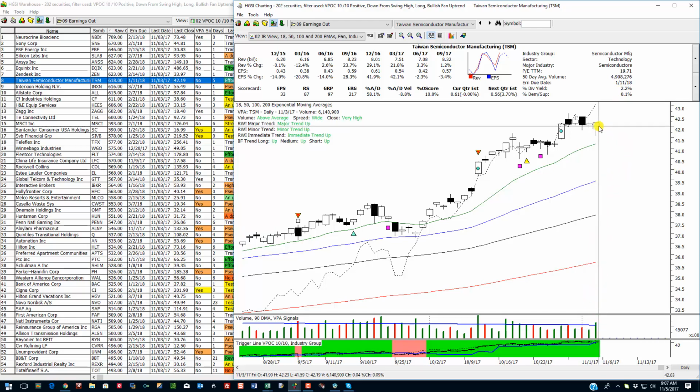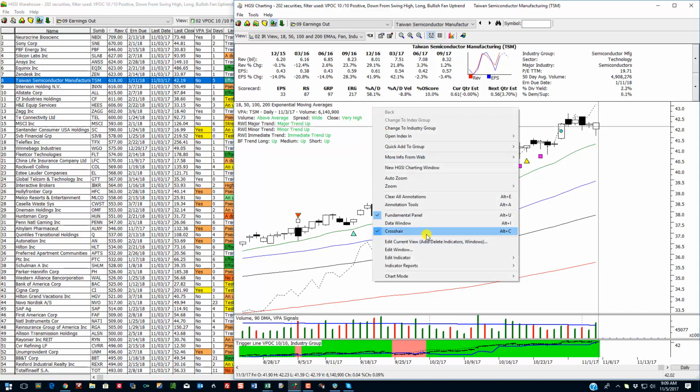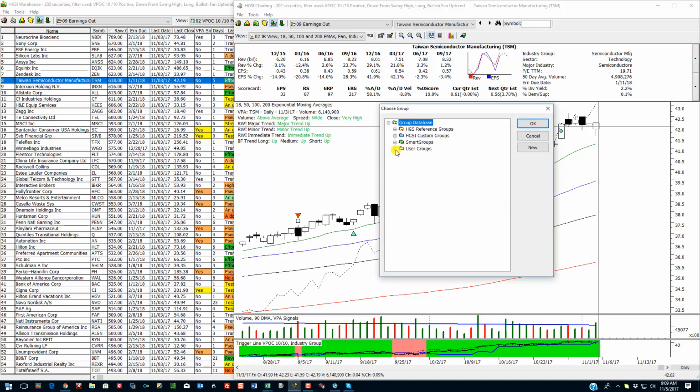This one should definitely go into a watch list because the group's going up. It's holding up well after earnings, and it just looks pretty decent. I'm going to put this one in my watch list. So what I'll do is I'll right mouse click and quick add to group, choose user groups, watch lists.